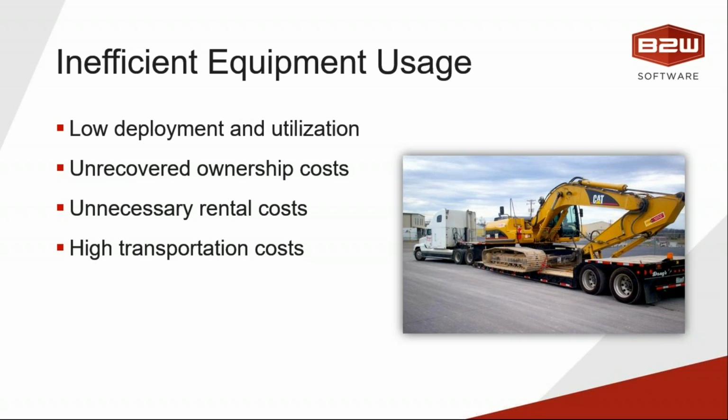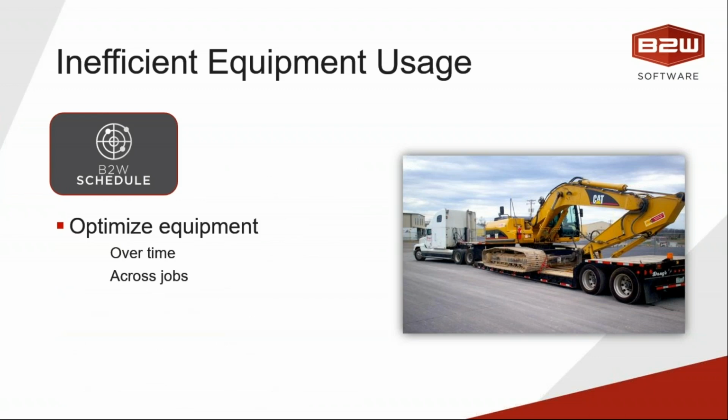You will also not be recovering ownership costs when you don't utilize the equipment. I'm going to talk about that more under another one of the leaks. And then you have high transportation costs because you're always running pieces of equipment around to get it to the right job and to plug the holes. We have one B2W client who reported a couple of years ago that using the B2W Schedule solution, they were able to take their lowboy fleet down from 4 to 3. That's a savings of about $150,000 a year. And of course, B2W Schedule is the way you deal with this. Over time, you'll better use your equipment across all your jobs.